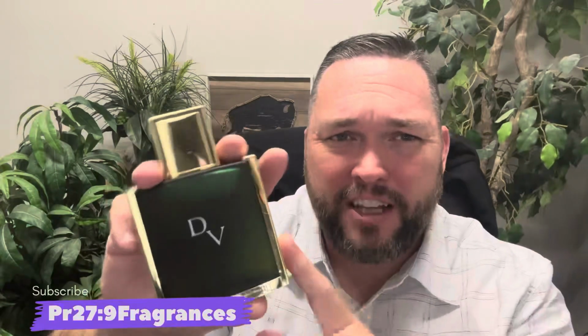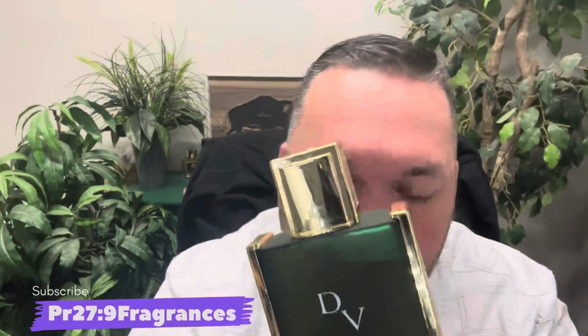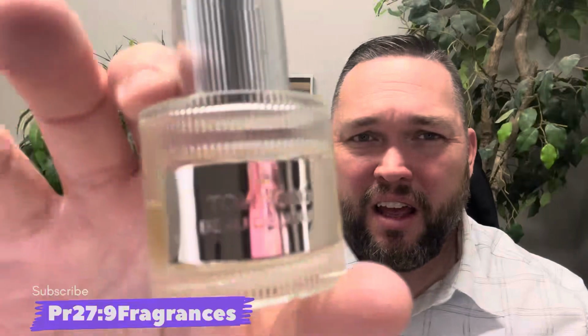And especially at the price point, you can pick this up at discounters. The one that I compare it the most to is probably my favorite fougere of all time, and that is Tom Ford's Beau de Jour.